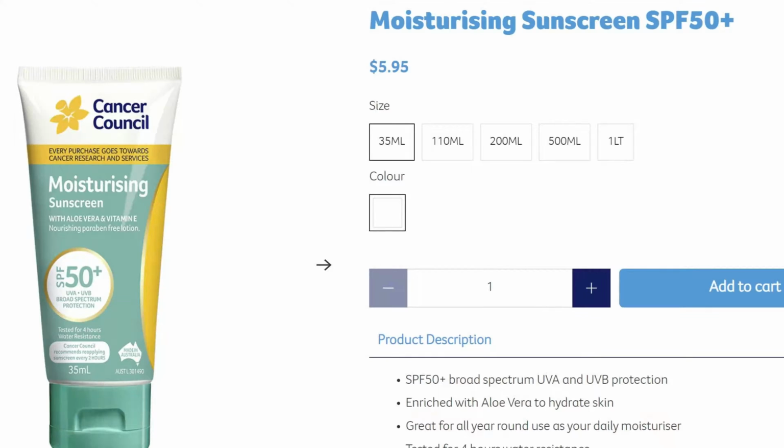Moving on, the next sunscreen we're going to talk about is their moisturizing sunscreen. I do have the smallest size, it's the 35 ml travel tube. They also have 110, 200, 500 and 1 liter big bottle. I do like that they have different designs for different sizes.